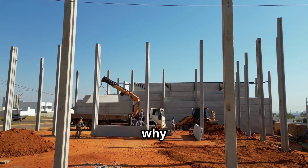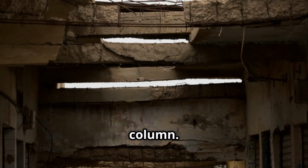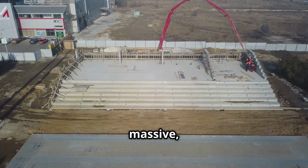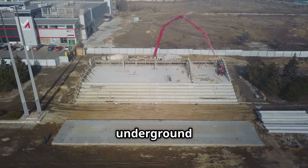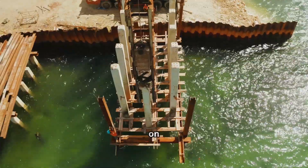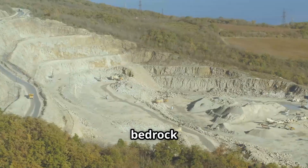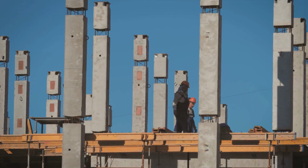The reason why is because a lot of these buildings, here's your column here, this would be like our broken column, comes down and it usually meets up with a pile cap. It's a massive, usually 6 or 8 foot wide concrete cap that's underground for the most part. And that cap sits on top of the piles, which are pounded deep into the ground, either bedrock or limestone down here in Florida, so it's really not going anywhere.